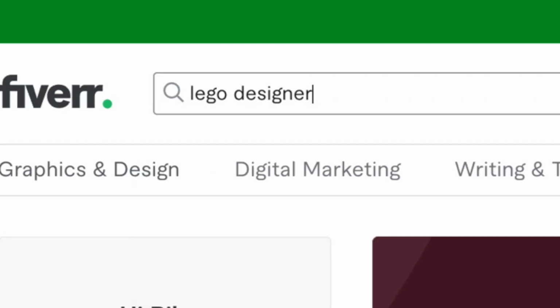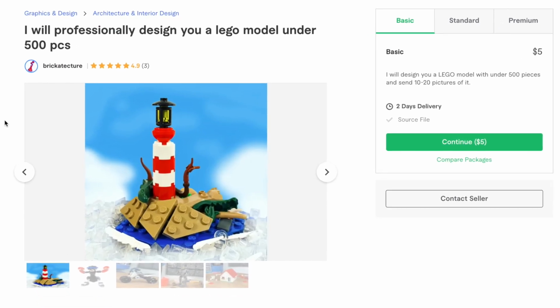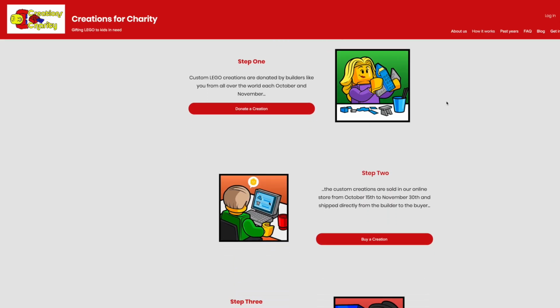I've always dreamt of becoming a Lego designer. So this week I decided to see what it would take by becoming a freelance Lego designer on a website called Fiverr, with the goal of donating the money I earn on Fiverr to a charity that helps underprivileged kids to get Lego sets. So we need to go back like 2 weeks when I first started this project.